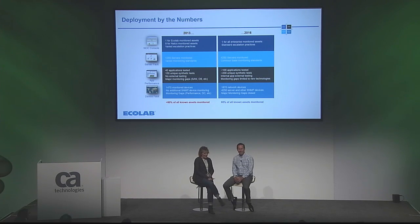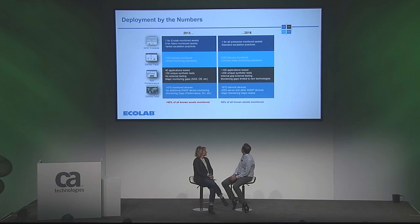So what we're going to talk about now is a comparison of where we were and where we are. So 2013 versus 2016. As we said before, it was chaotic in 2013. We went literally from 10 event consoles down to 1. We have 1 ticketing integration, ServiceNow. We went from having 60% of our environment monitored to, I think it says 95. I'd say it's closer to 98 to 100% of our environment monitored, at least with some degree.